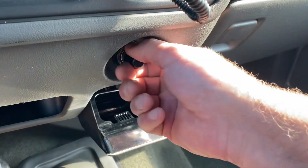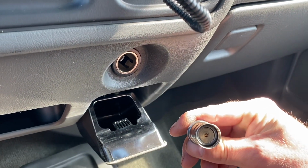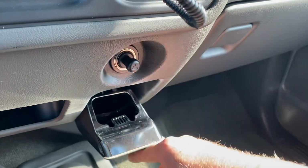As you can see here, this is a non-smoker truck. The ashtray and cigarette lighter appear to be unused.